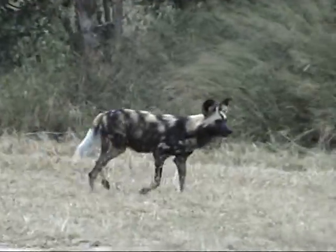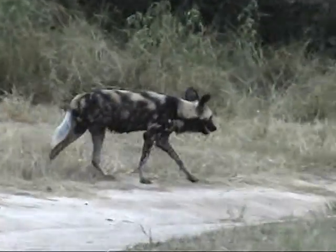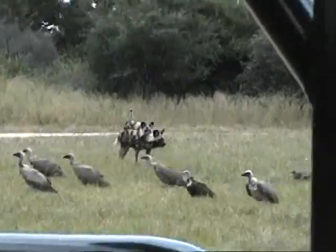It's off cuts and pieces. Now, usually the white-backed vulture or the Cape vulture will come in first and they'll rip all the meat apart.